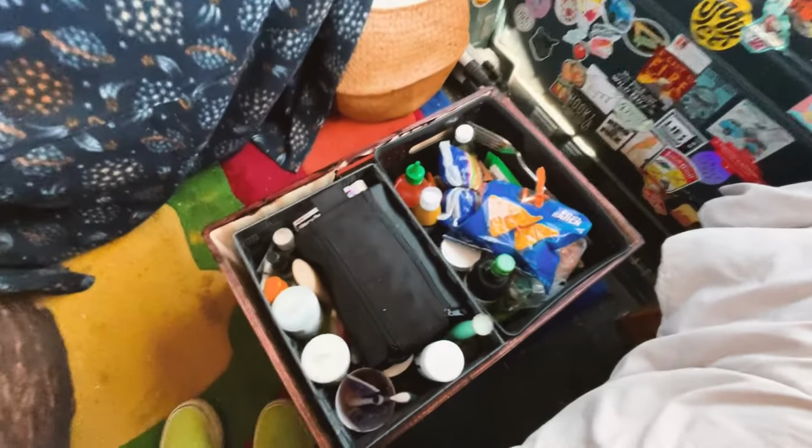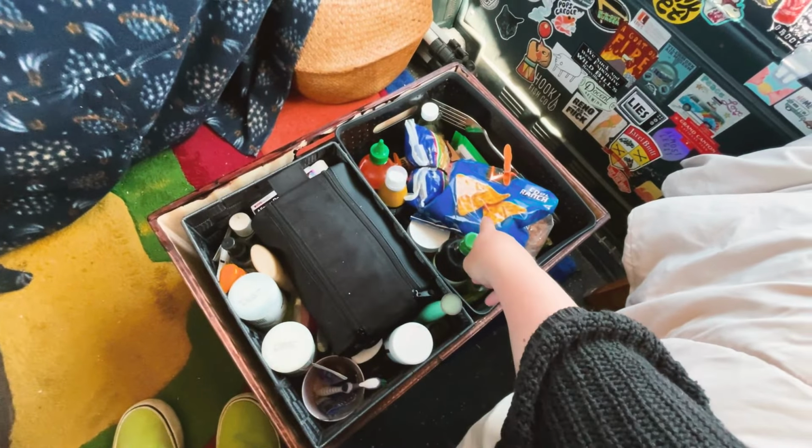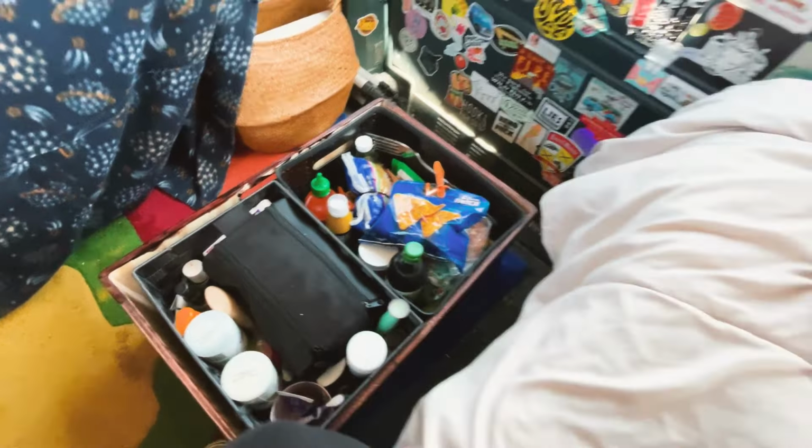A lot of times I have to pull this out with two hands, so give me one sec. Okay, the drawer is out. I have this drawer separated. I've got toiletry stuff on this side, and then my dry food bin is on this side, so I just simply throw everything in here.